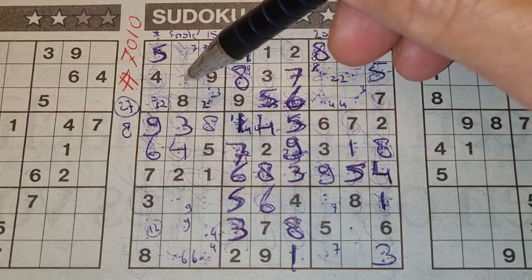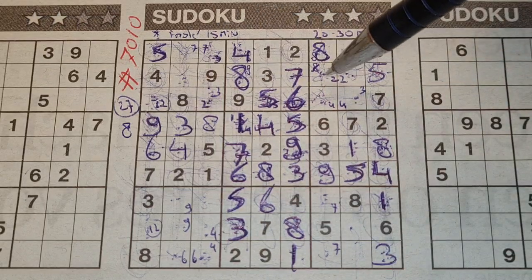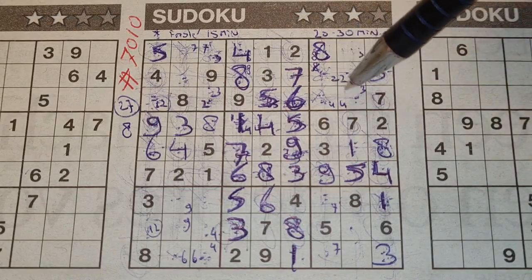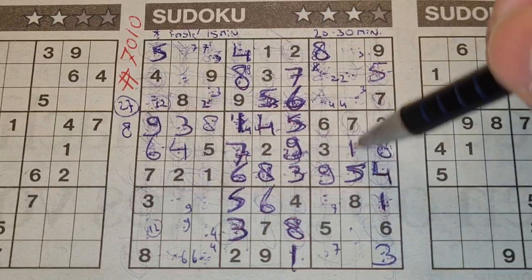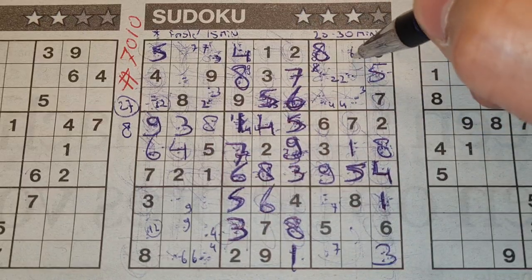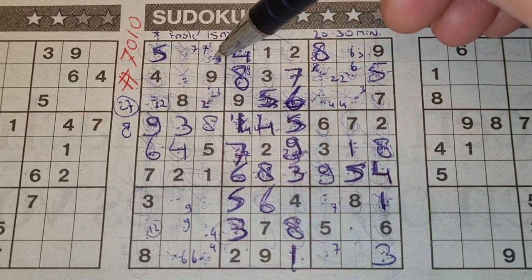Then 3 missing numbers: 1, 2, and 6. Here can be 2. Well, I need to wait here. We have a 6 in this column, 6 in the last column, so the column between, only 2 places left for the 6, here or there. We see a 6 in this row, no 6 there. So the 6 could be here, could be there.